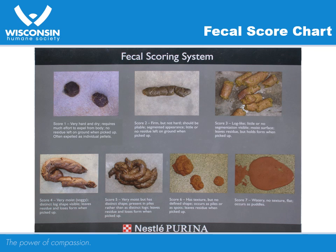Fecal score chart. With terms like diarrhea, it doesn't exactly provide the details that a veterinarian really needs to determine the next step in care. However, if you say that the stool is a 6 on this fecal score chart, that gives the veterinarian a clearer picture of what you're seeing. Using this chart, a score of a 1 is a sign of constipation. Scores of 2 through 5 are within normal limits, and scores of a 6 or 7 are signs of diarrhea.